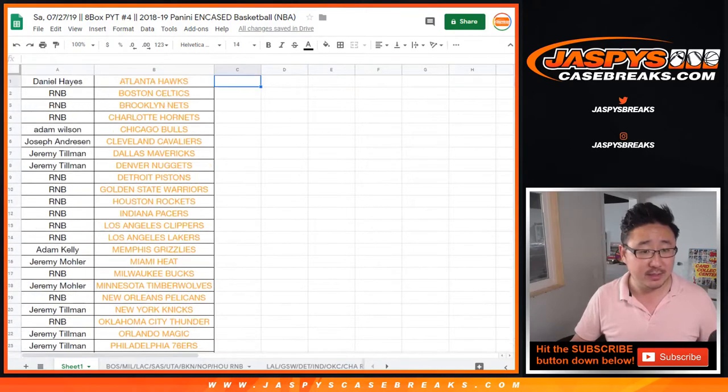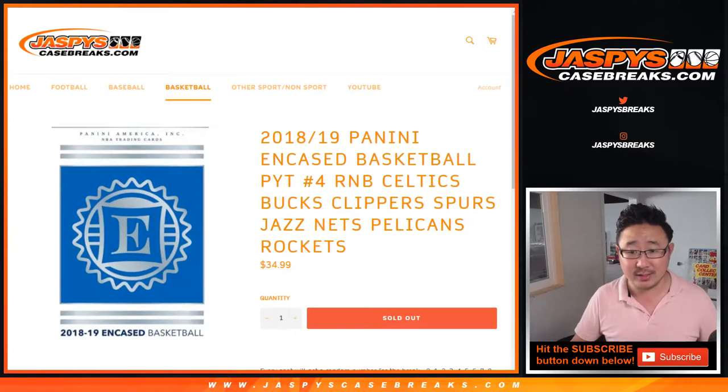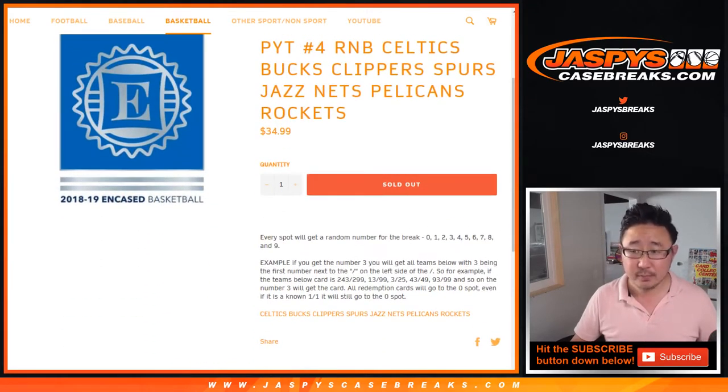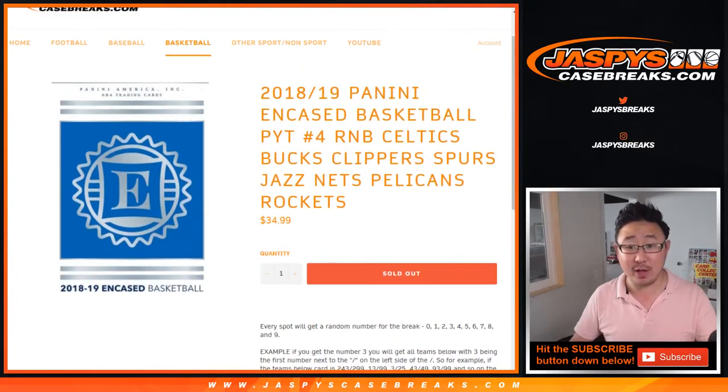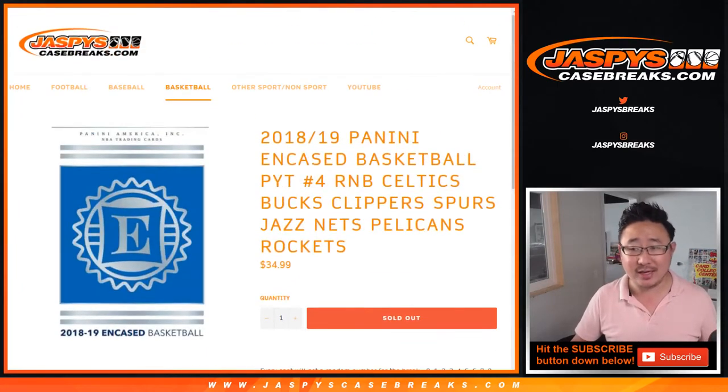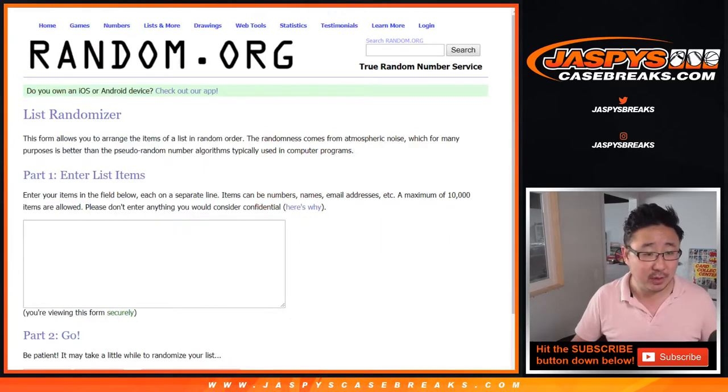And of course, we see a number of random number block spots right here, so let's take care of those. Let's assign you numbers. Here's the Celtics-Bucks one. For those of you who are not familiar with this, it's just like our random number block breaks, right? But only for these teams, just for this break. So it's kind of like a filler, but a different way to fill up a break and still give people chances at some bigger teams that they normally wouldn't buy. So for the Celtics-Bucks-Clippers one, let me grab that list.